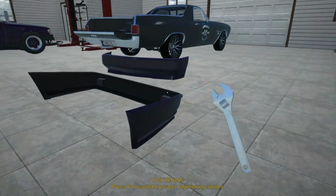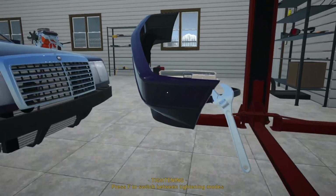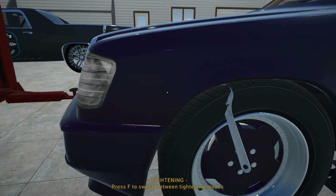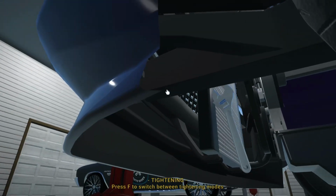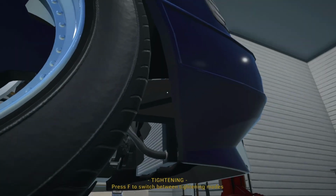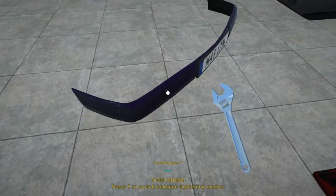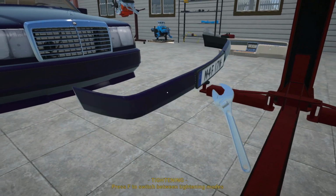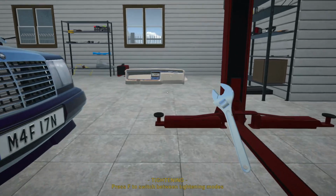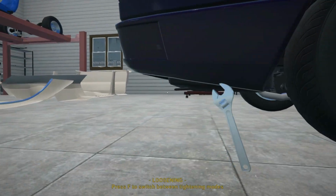Alright, so let's get our new front bumper. Alright, perfect. That is a very, very nice fit. Alright, and this bolt. Yeah, there we go. Yeah, this actually gives me a little bit of deja vu when we were doing the body kit on Uncle Richie's wagon Mercedes back in the day. I think that was in like episode 3 already. We did that.